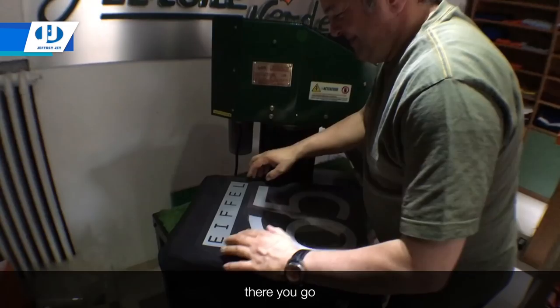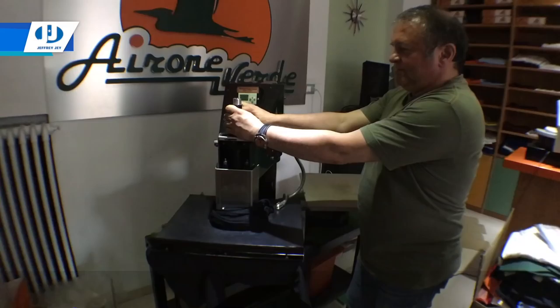What you're just looking at, that 65 and the Eiffel writing, is going onto the back of the shirt. So this is how it's gonna work out.